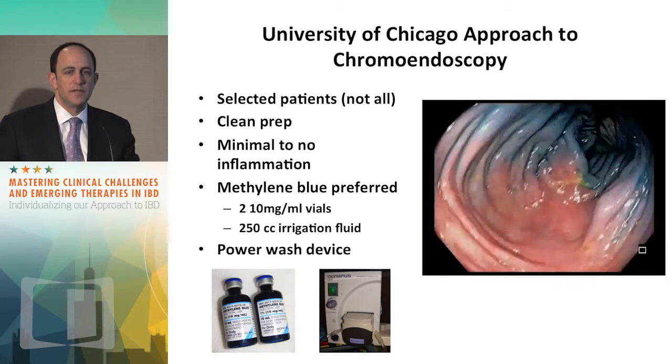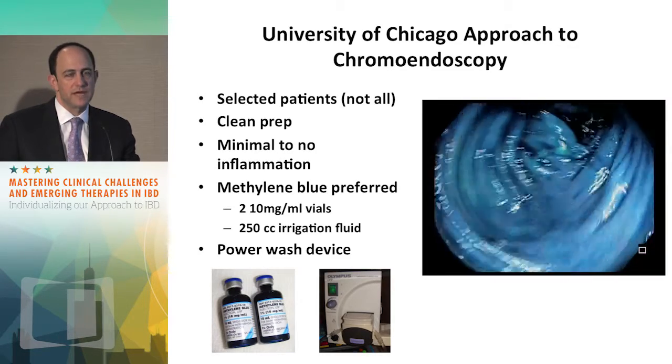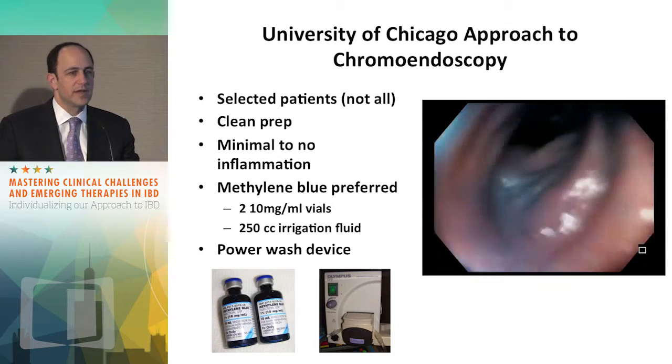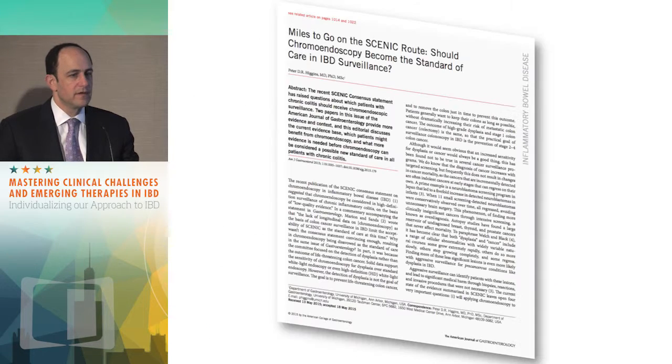It's distinct from indigo carmine, as many in the room know, because methylene blue is an absorptive dye, while indigo carmine is a surface dye. And so I don't have to roll the patient around. I let gravity do its job. I spray at the top, and as it drips down, it gets absorbed beautifully to give us the images we need to see what we want to see.